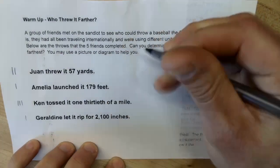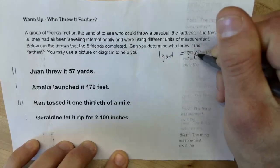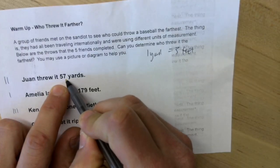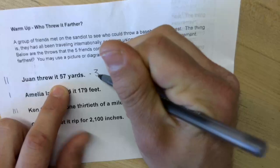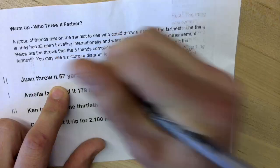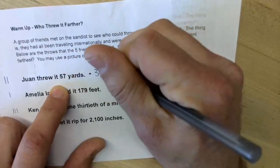Yards to feet. So, for each yard, that's 3 feet. So if there's 3 feet in each of these, I'm going to multiply by 3. Now, write this down and pay attention to why I'm putting the units where I am. I'm going to do my dot there, or do you want me to do the X? 3 dot, 3 feet.